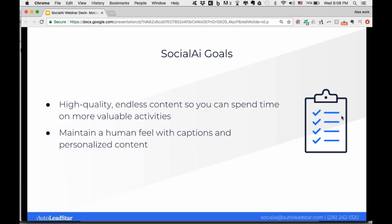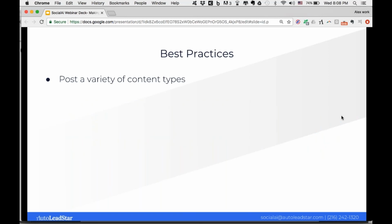The content that we provide is really high quality. There are endless options, and while it's automated, it still has a human feel. The captions that we provide you with, as you're familiar with, are really human sounding. The content is completely personalized. So while it's automated, we make sure to maintain that human feel and strike the right balance.